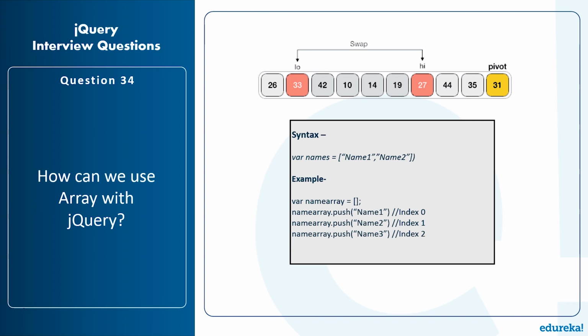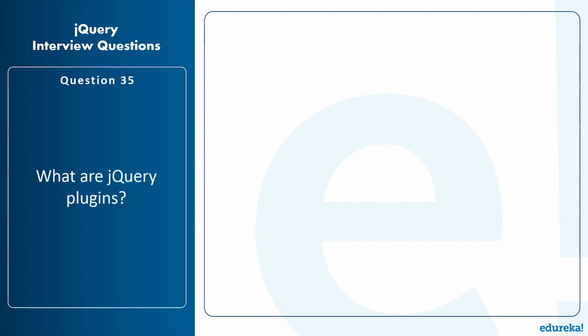So here the dot push is basically a jQuery function that is used in conjunction with arrays that adds an element at the end of the array. Now with the help of this dot push method, you can add as many elements as you want inside your array. Next up, what are the jQuery plugins? So we have talked a lot about the plugins and how they are used and where we have used them in the previous questions. Now let's see what these jQuery plugins actually are.